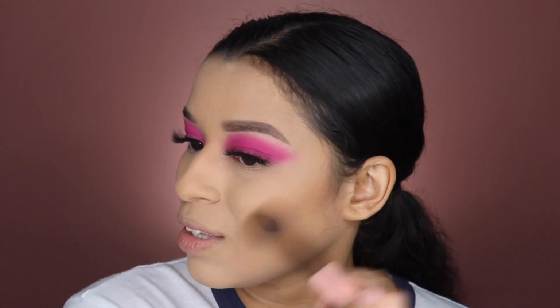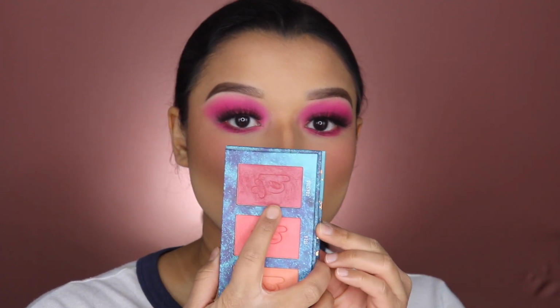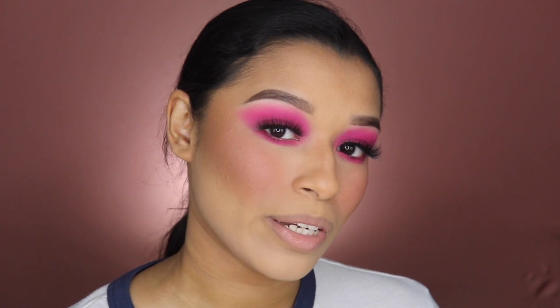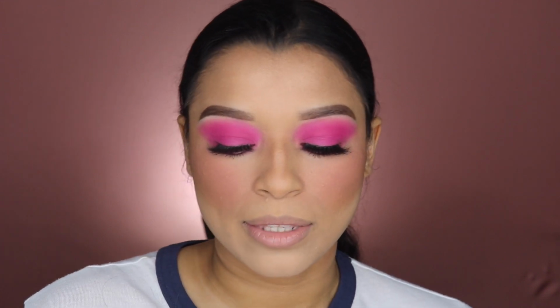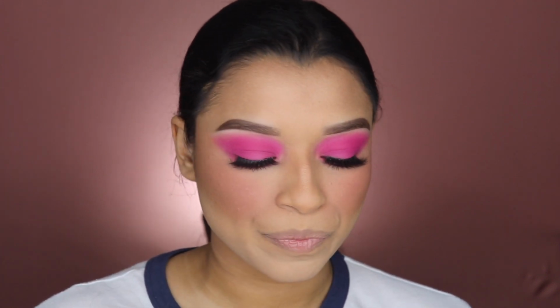Just bronzing the face. Off camera, I applied some blush and I used the Alamar Cosmetics blush trio, and I used the shade Toasted, and I don't know how I feel about it. Let me know down below. I also finished the eye and I put mascara, and the mascara that I used is the Revlon So Fierce mascara, which is one that I've been loving and I've been using this for a while now.